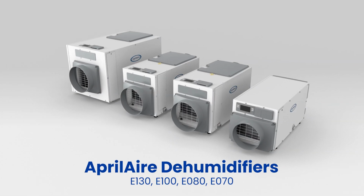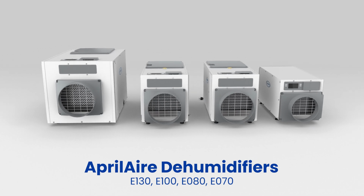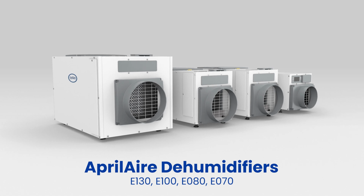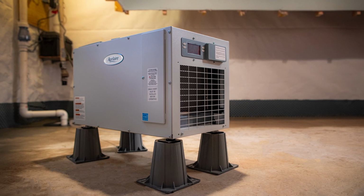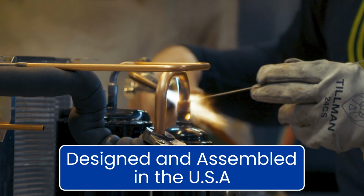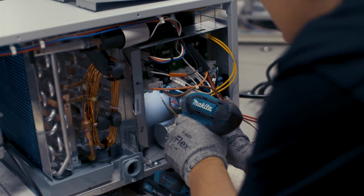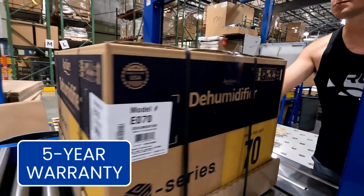The AprilAire line of dehumidifiers are specifically designed to handle humidity in large spaces, and they range in size from 70 to 130 pints of moisture removal per day, providing a solution for basements, crawl spaces, or your entire home. Designed and assembled in the USA utilizing US and global components, these powerful units are built to last with the highest quality materials and are backed by a 5-year warranty.